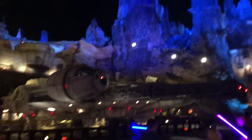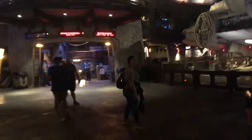All right, so we got 5 minutes until the park's closed. All we gotta do is get in line for the Falcon. So that's what we're trying to do. We are speed walking. Slinky was awesome. But yeah, on to Galaxy's Edge. Great news, we made it.